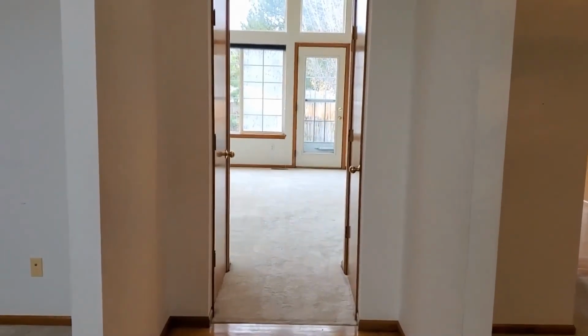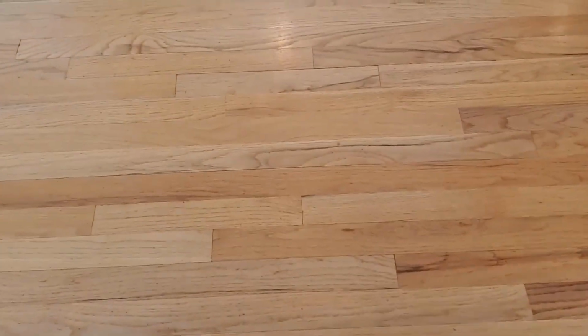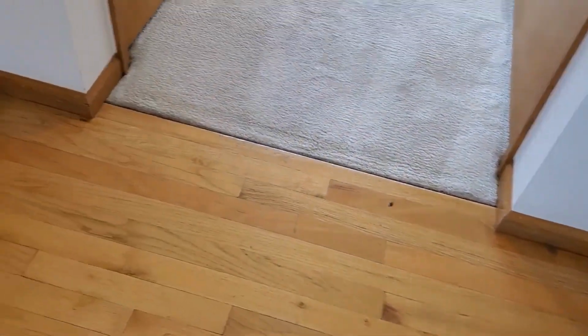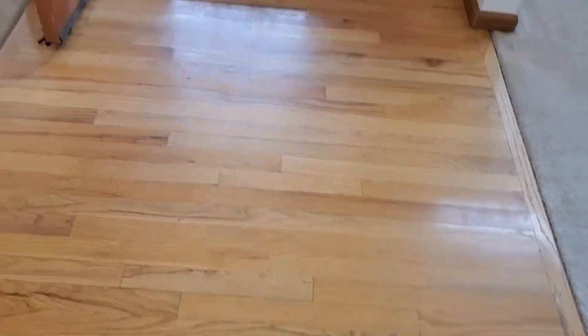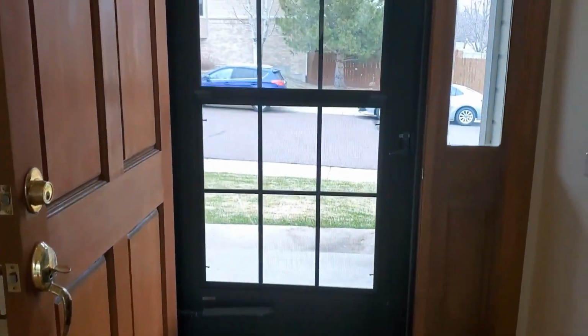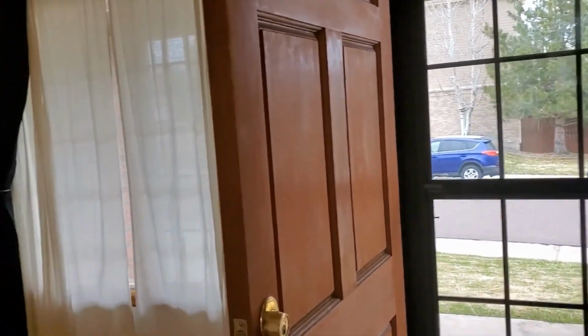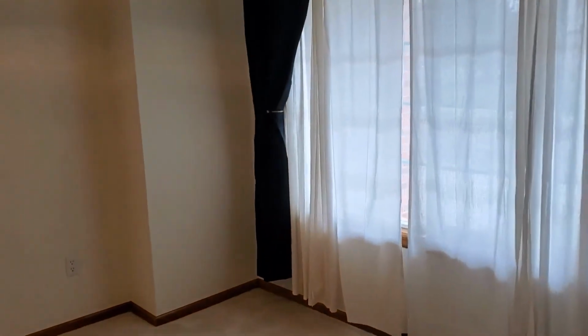So now we are entering the house. The entryway itself has got wood floors. The wood floors are in decent shape. I'm not seeing any damage to them, like pet damage or anything like that. And they look really nice. It's a nice warm wood floor to walk into the entryway with. Now I'm facing that front door again, and we are going to turn into our dining room.